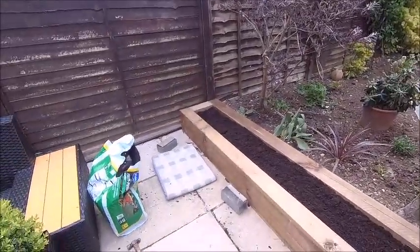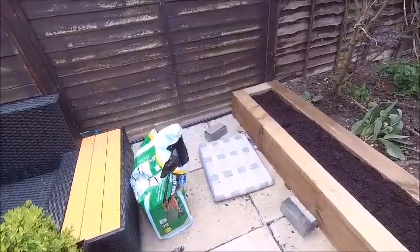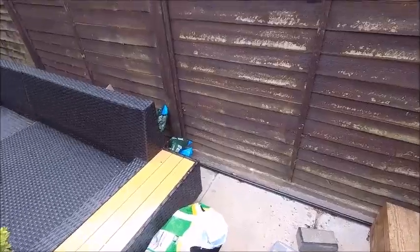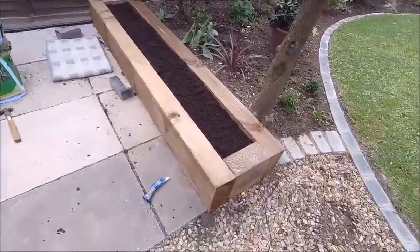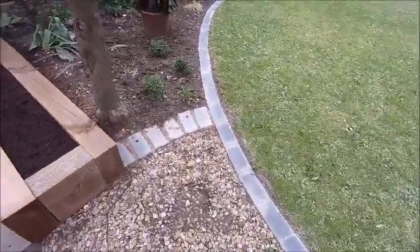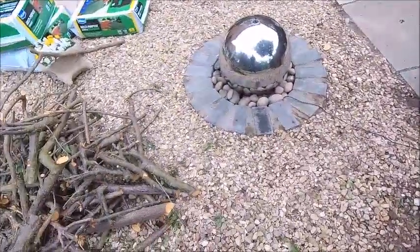So it's one of the last bits then, a sleeper bed. I have to say, it's not bad at all. Shame about the wind, but there you go. As you saw earlier, nailed them all together, now we filled it up, and that's mission accomplished, I think. One of the finishing touches I've got to do is the wire that runs behind there for the water feature.